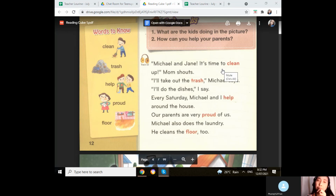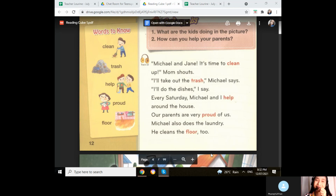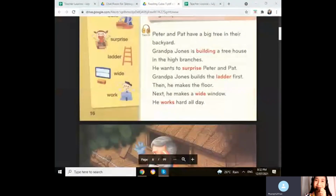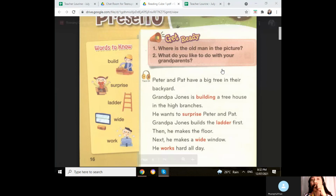Let's go to help. I will help my sister. Your turn. I will help my brother. That's great. How about floor? Look at the floor. It's dirty. Your turn. The floor is clean, the opposite of dirty.